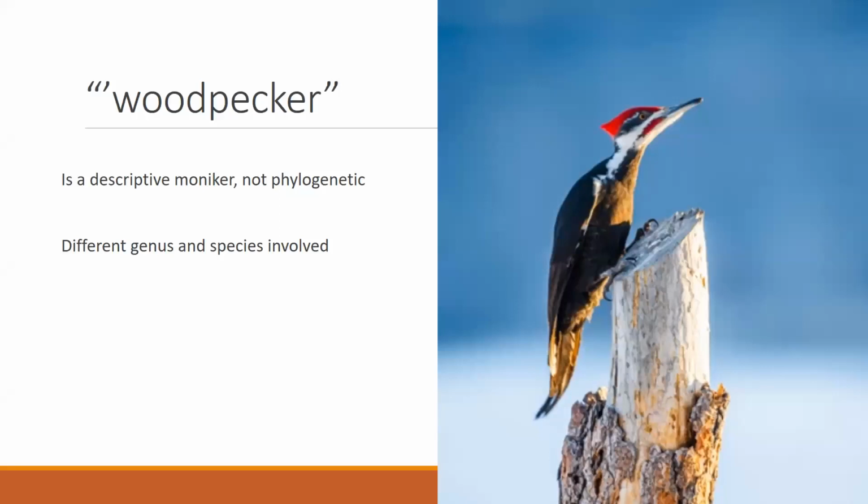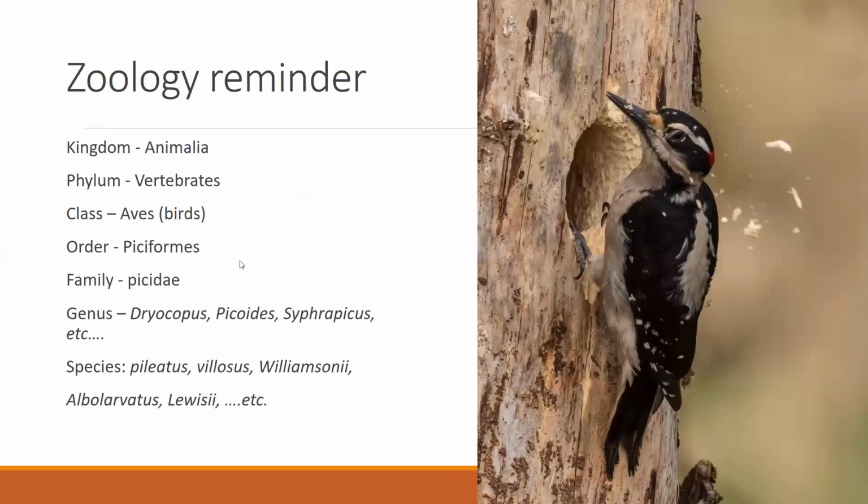Woodpecker is a descriptive name. It's not phylogenetic. There's no classification of birds known as woodpeckers, because there are different species and genera involved. It's kind of like duck or raptor. Little zoology reminder for those who like this kind of thing: kingdom, phylum, class, order. King Philip came over from Germany, silly, and the order is where woodpeckers start to show up, but the genus and the species vary all over the place. So they're not necessarily closely related to each other, which is interesting, because these different evolutionary threads many still came up with this set of cool life history strategies.